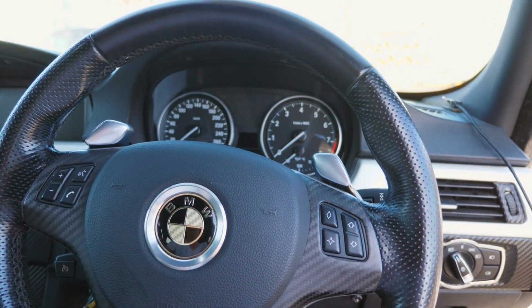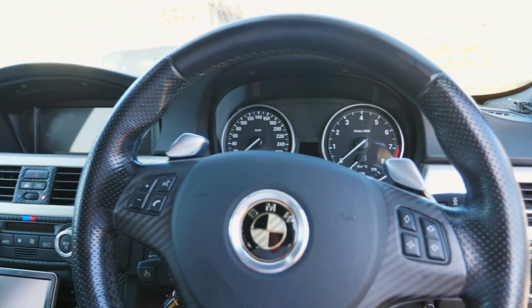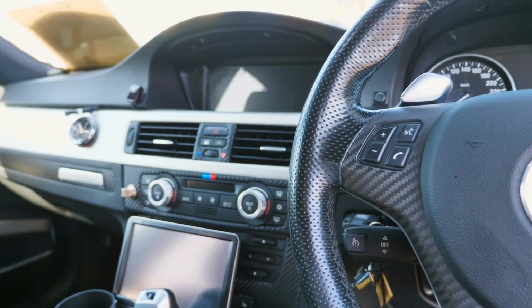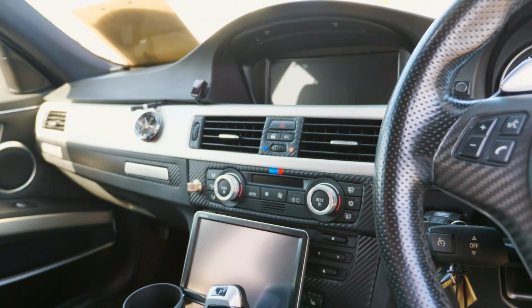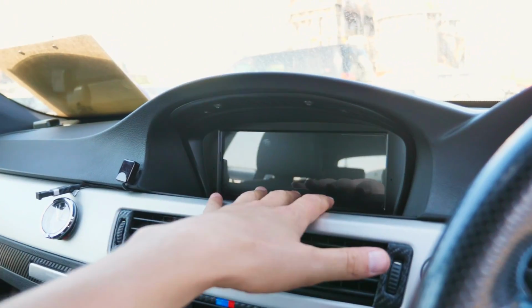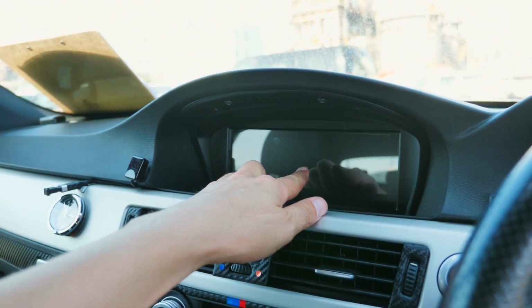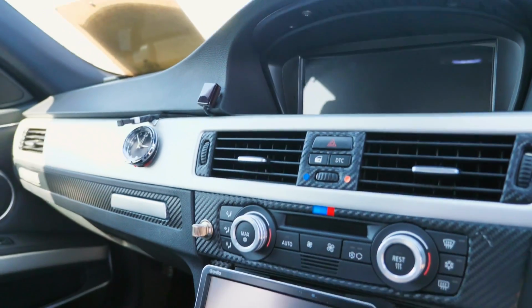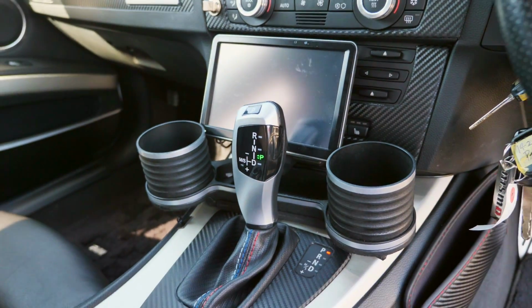And I feel it shifts fairly well for being a stock regular version of an automatic transmission. It's not a DSG or PDK or whatever they call those. So this screen here is not the original BMW one. It's been changed to an Android Auto screen. And then a Gorilla screen down here and some cup holders.